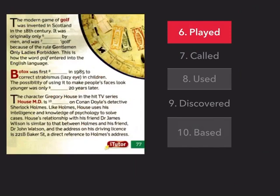Okay, well, let's talk about golf. Do you like golf? Let's see. The modern game of golf was invented in Scotland in the 18th century. It was originally only played by men and was called golf because of the rule, gentlemen only, ladies forbidden. This is how the word golf entered into the English language.